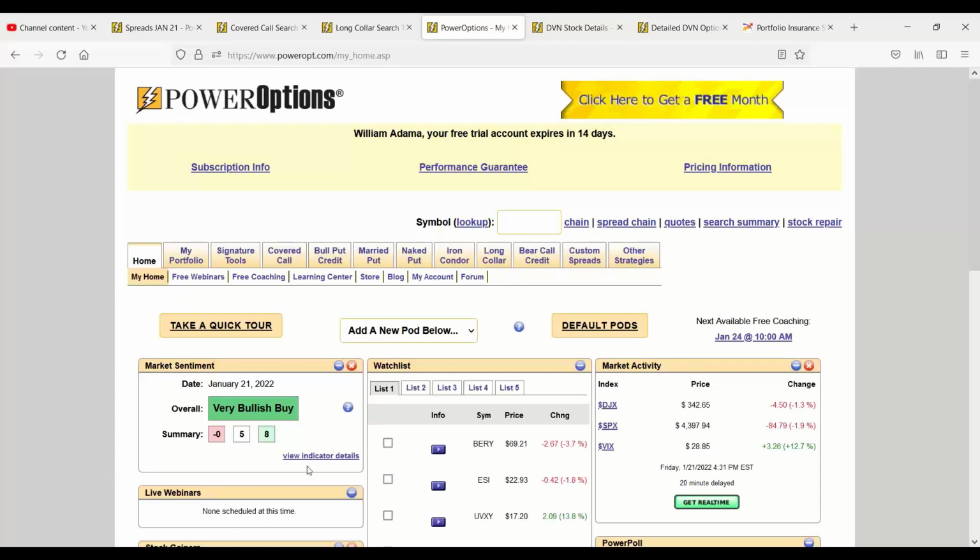All right, so that's the market sentiment tool triggering to a very bullish buy. No bearish indicators right now with the pressure that's been on the market and the push down. Five are still at neutral, but eight have gone into their bullish mode that we've seen historically. They tend not to go below those other levels. Usually forcing the outside pushes them back up, which usually means the market's going up. And historically, that's what we've seen.